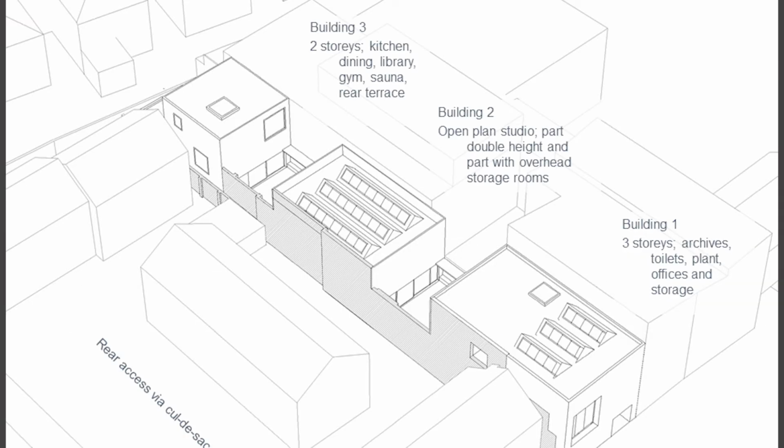This axo shows a little bit more about the program. So building 1 is a 3-story building. It houses the more working parts of the building: an archive, office, meeting rooms, storage. Then the second building is his main studio, which he originally designed for layouts on tables, but also very flexible to be used in many other ways. The third building is the most private of all of them. It's got a communal kitchen, a library, a little gym, a sauna.